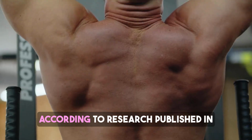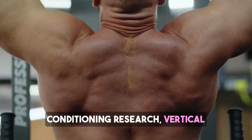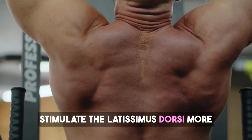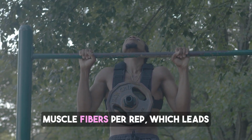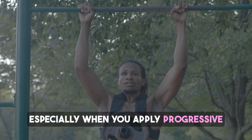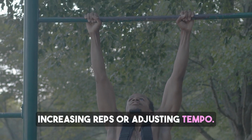over time. According to research published in the Journal of Strength and Conditioning Research, vertical pulling exercises like pull-ups stimulate the latissimus dorsi more effectively than most machine-based or isolation movements. That means you're recruiting more muscle fibers per rep, which leads to more growth, especially when you apply progressive overload by adding weight, increasing reps, or adjusting tempo.